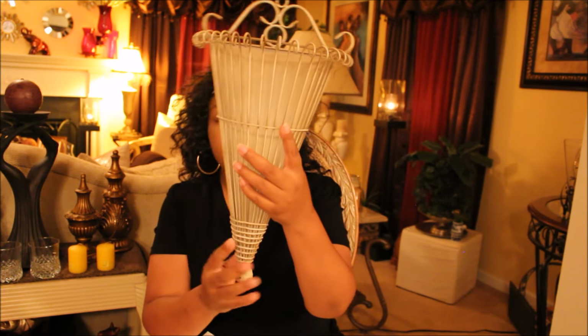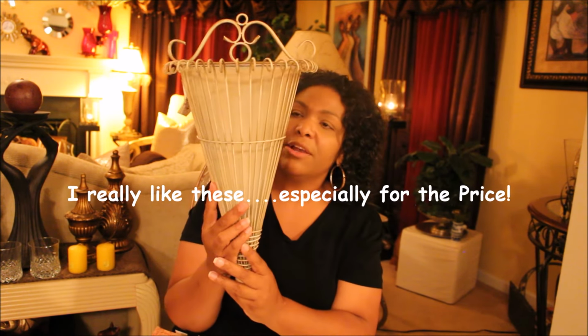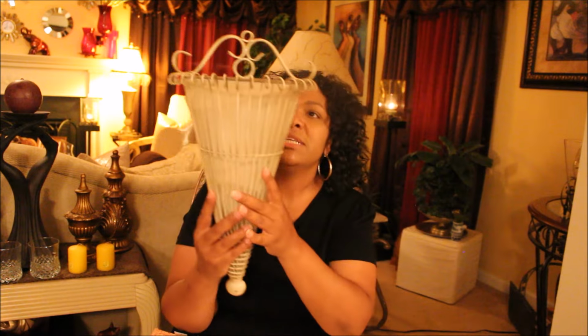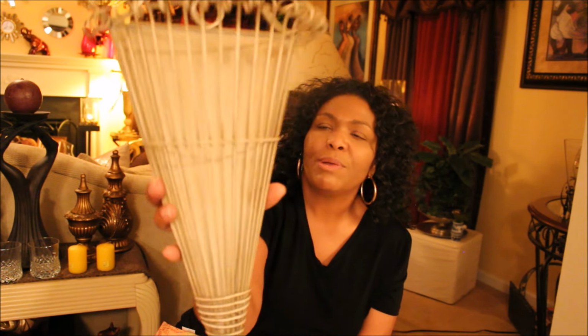And I thought about the boss lady, because she purchased something similar to this, if not maybe the same thing. I'm not exactly sure, but she spray painted hers and I think she filled it with maybe some Spanish moss, like you can get from Dollar Tree, a filler, and then she had some flowers in it. So I think I'm going to spray paint this. This is a tan color, a very neutral color, but I think I am going to spray paint this a gold color.